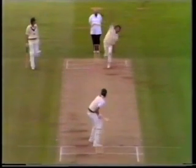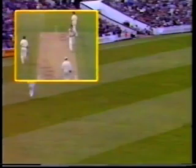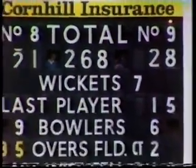Listen to McDermott. No need for anybody to run for that one, but it soon found the boundary. Yes, tremendous stuff this by the 2 Australian fast bowlers. No messing. If it's within range, we're going to hit it. Yet another gap being found on the leg side. So these two have put 50 on. 268. And just when England thought they had him on the run, Australia fights back.